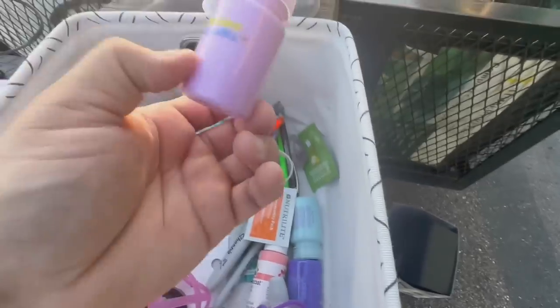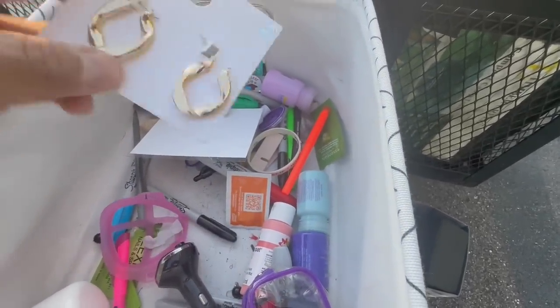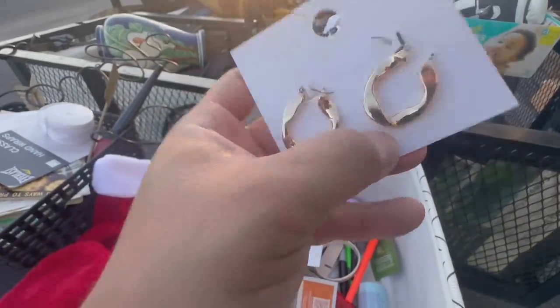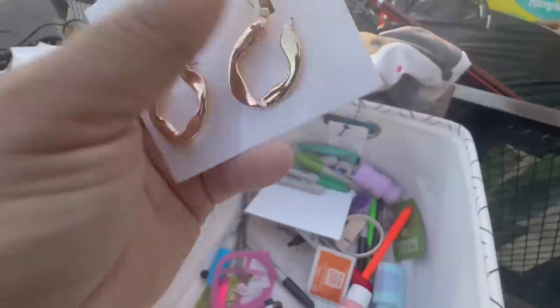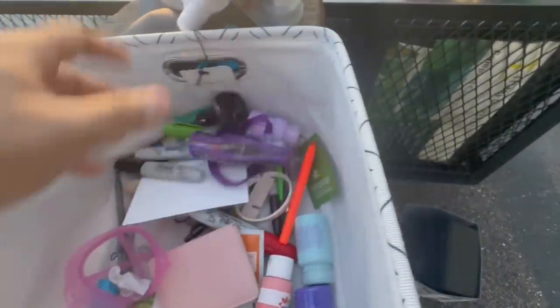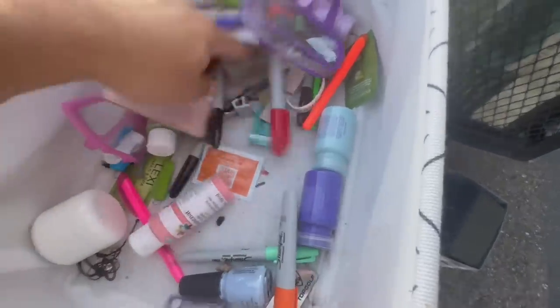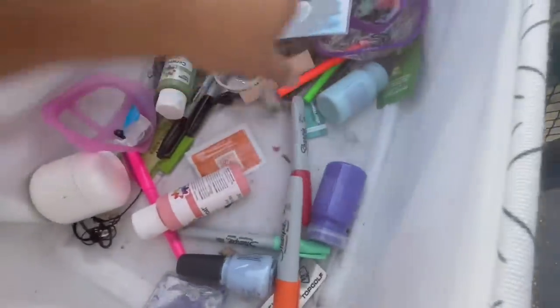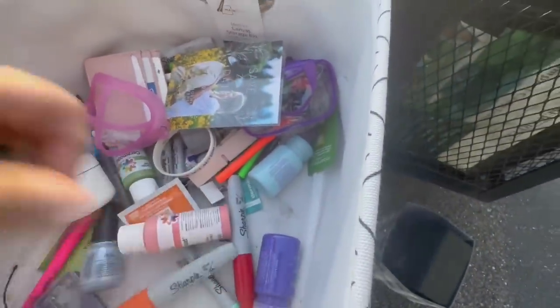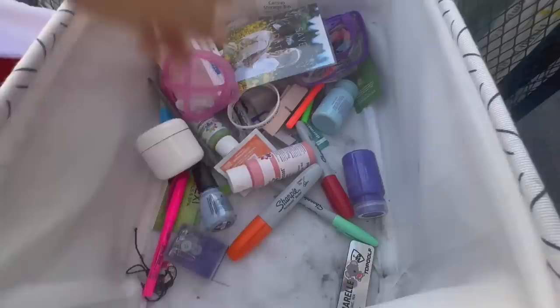Markers. Looks like it's paint. Look at that, some more earrings. These say Forever 21, and they're not gold, but some more nice earrings there. For your charger, for your car. Got some black earrings here. Is the other one in here anywhere? I didn't see another one. I'll keep it out anyways. I got a bunch of other jewelry that's mismatched.